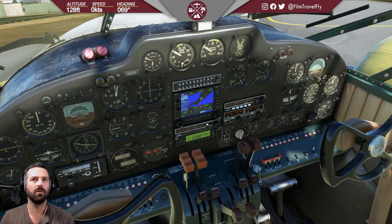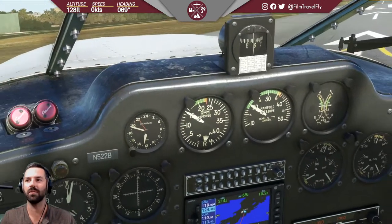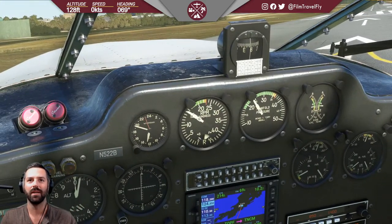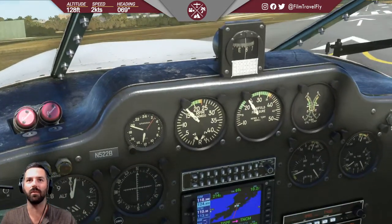And then we're going to go to 1800 to check our mags. So let's come up to 1800. You'll be surprised how much you have to come up to get it to 1800. I'm also holding the brakes. And you can see our windsock out the window there. We're pretty much into the wind for the run-up.